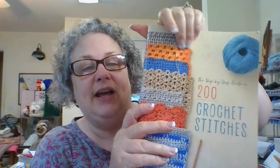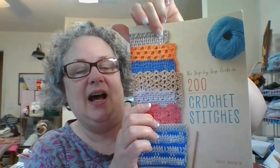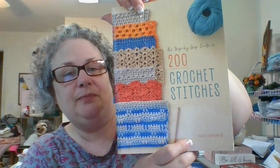And let me find, I should have already had that out. Oh, here it is. This is the book that we are getting our stitches from. Sorry, I have a slight tear in my book. But it's the step-by-step guide to 200 crochet stitches, and this is written by Tracy Hunter. And Heather from Strings and Threads and myself are doing this. And Heather contacted me a few months ago, and we started working on this. And we are having so much fun with our Battle of the Stitches.